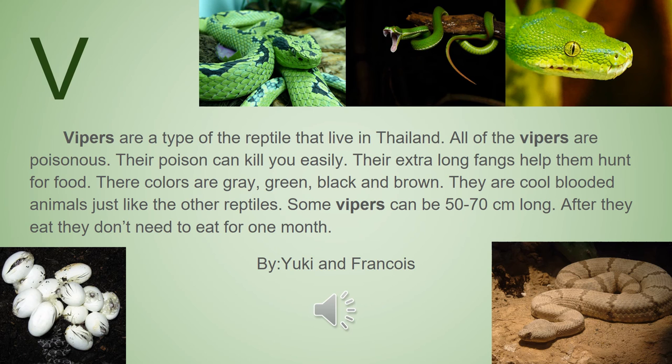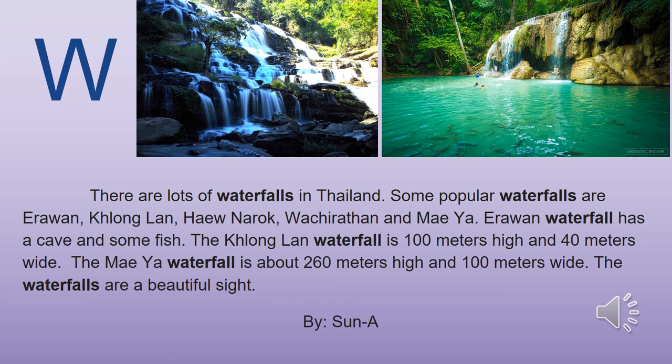By Yuki and Francois. W is for waterfalls. There are lots of waterfalls in Thailand. Some popular waterfalls are Erawan, Klong Lan, Heo Narok, Wachirathan, and Maya. Erawan waterfall has a cave and some fish. The Klong Lan waterfall is 100 meters high and 40 meters wide. The Maya waterfall is about 260 meters high and 100 meters wide. The waterfalls are a beautiful sight.